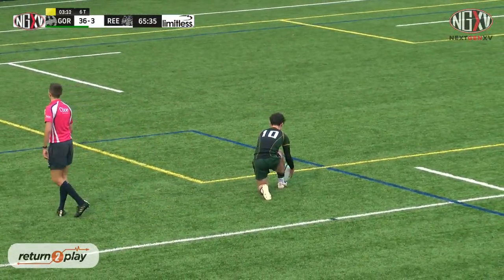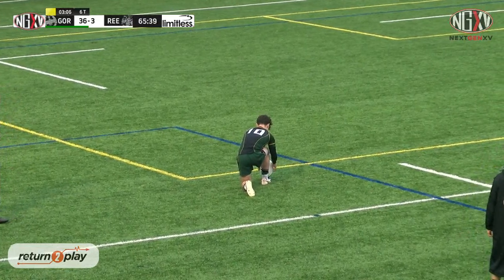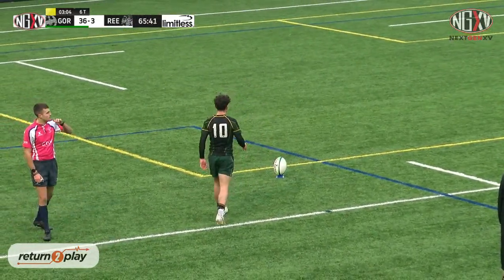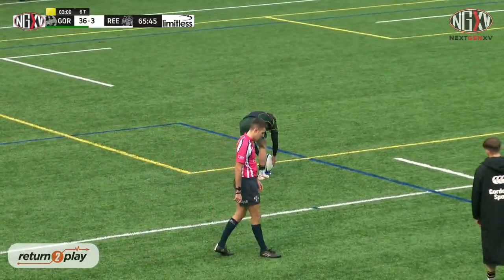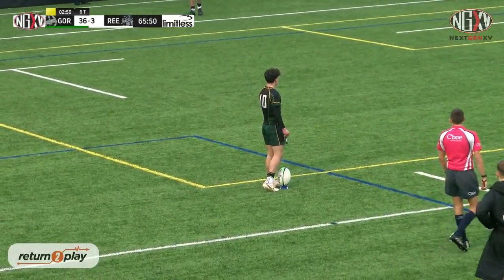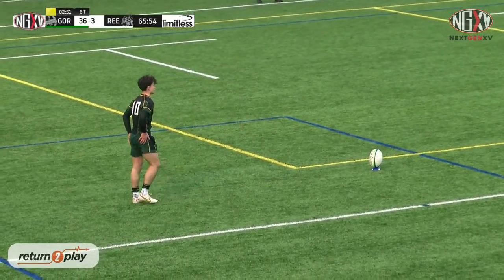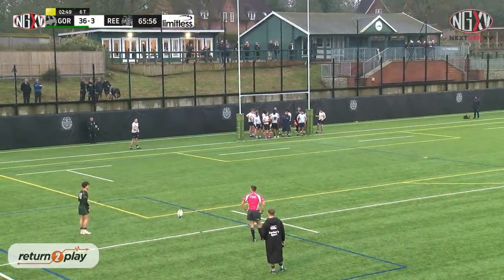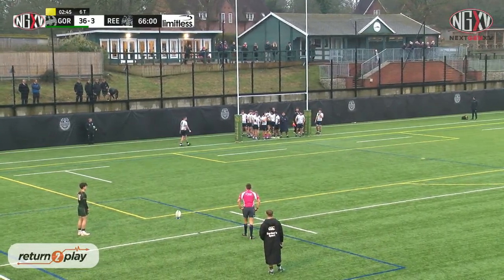This has been a performance of real class from Gordons. About 4 minutes left to go. Broad standing over the conversion. And his forward pack around him in particular have just been absolutely fantastic.